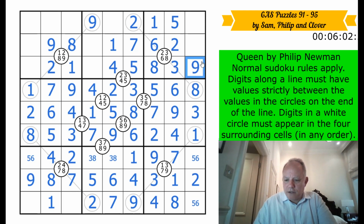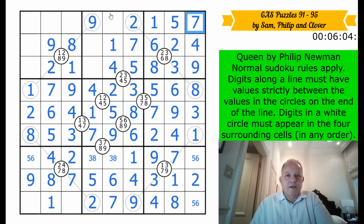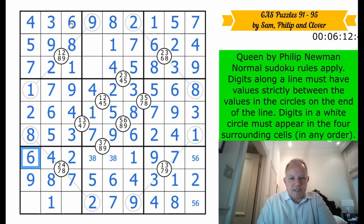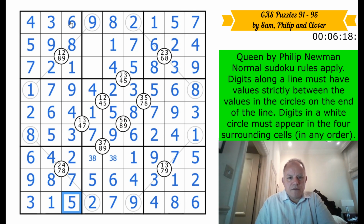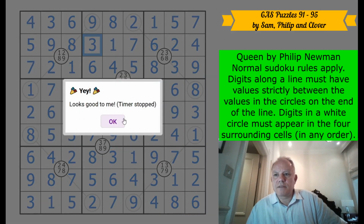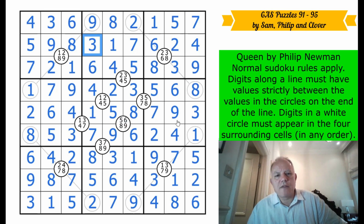4, 7, 9, I can do those at the top. That's an 8, we've got 3, 4, 6 across the top, they can be done. 5 and 7, that fixes this 6, 5 pair finally. 3 and 5, now I can do the 8, 3, and 6 and 3 to finish off. There we go. So that time, 6 minutes 23, I would hope that that is still a 2 hat time.